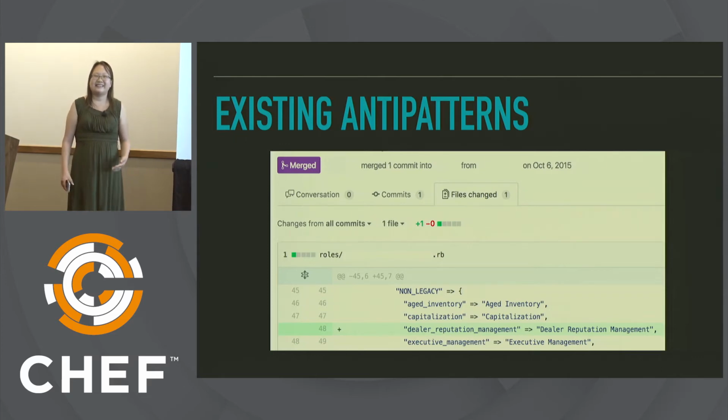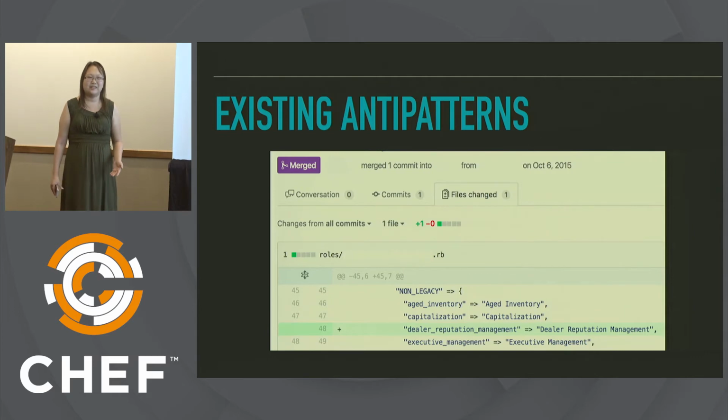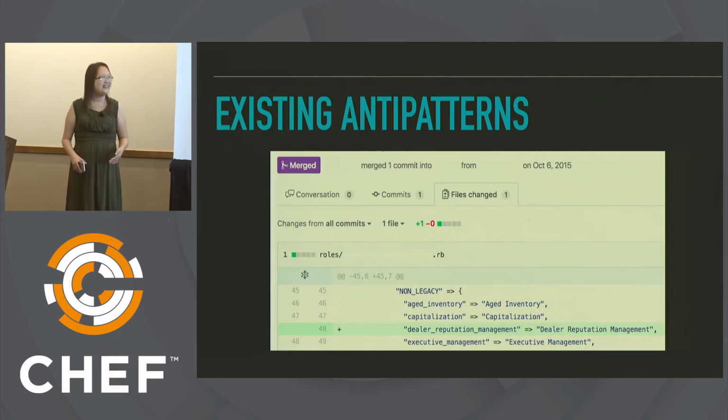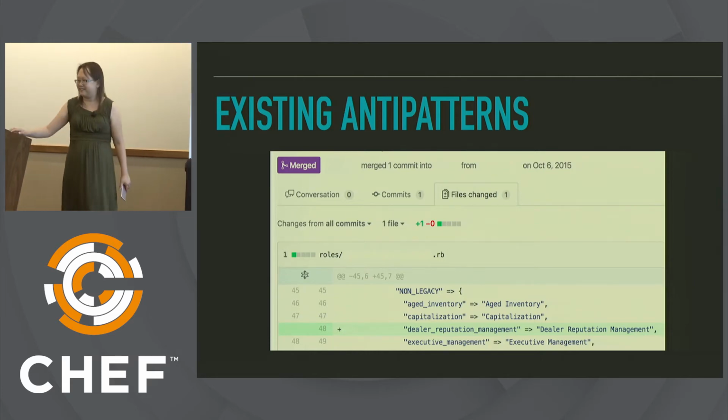And thankfully, during the ops team's review of my code, they caught this, and they shared with me a better practice. And I cared enough about the maintainability of the code and having best practices in the code for future developers that I changed my code and used these values elsewhere.